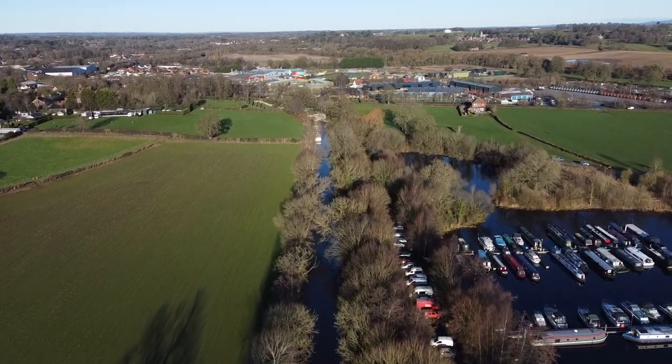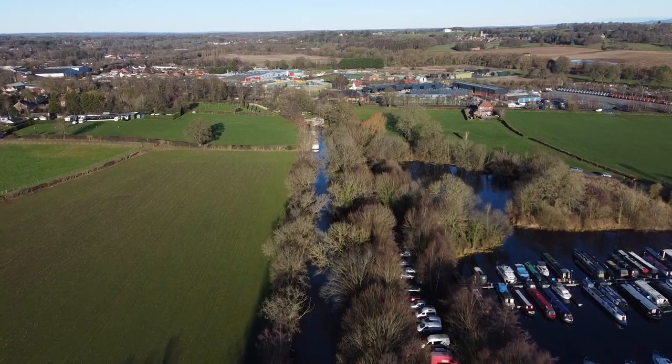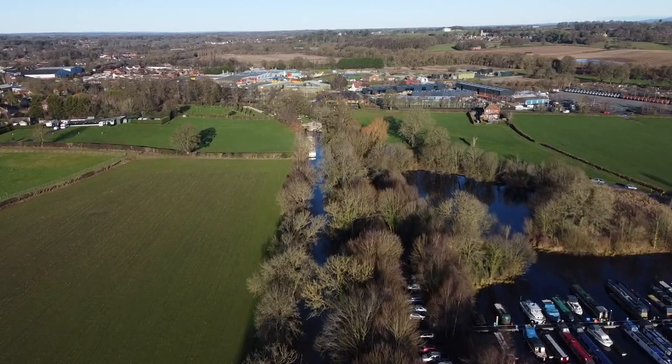And I think it's fair to say that this may be one of the shortest canals in Yorkshire, but it's also possibly one of the prettiest. Well worth a visit if ever you get a chance, preferably by boat, but if not, by foot.